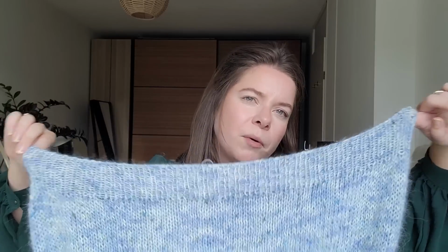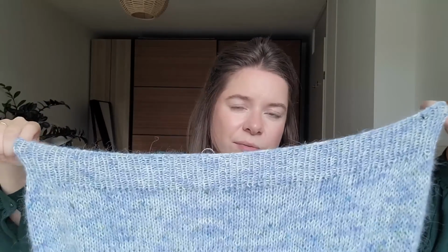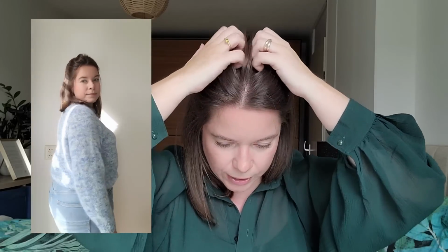So I'm not sure if I want to redo them. It doesn't have any stretch in it, or if I'm going to block it and then see what I'm going to do about it. I'm not really sure yet. Maybe I want to tuck it in my jeans anyways. It wasn't the plan, but maybe now that's the perfect fit for me. I'll just do the other sleeve and then I'll see what I'll do.